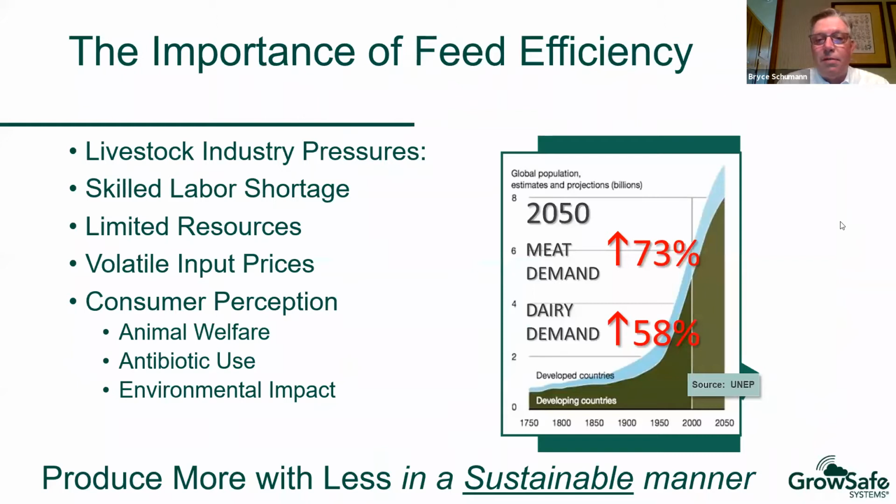So how important is feed efficiency in our industry? Well, we know with a growing population, if we look at the estimates for 2050, meat demand will increase as much as 73% and dairy demand over 50%. And we know as an industry, we face a lot of pressures: access to skilled labor, limited resources, and particularly in times like these, volatile prices and volatile input prices. We also have a consumer perception that we deal with around animal welfare, antibiotic use, and environmental impact.